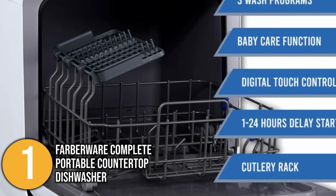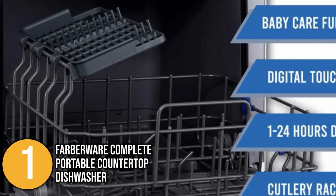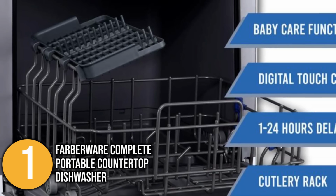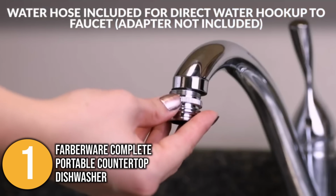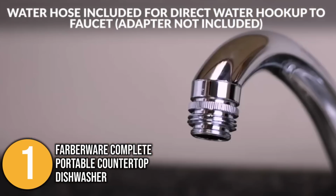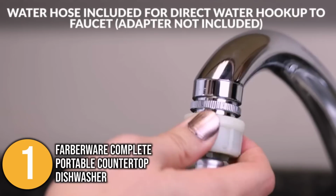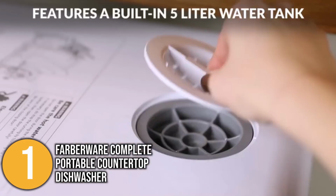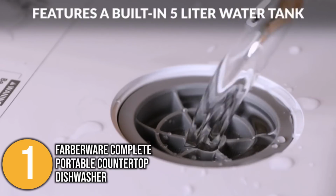The pull-out dish rack and cutlery rack offer a generous storage space that can fit a variety of dishes up to 12 inches in diameter at an angle. Like other models, this compact machine comes with an easy-to-connect hose that is compatible with most kitchen faucets. What makes it stand out from the rest is its built-in 5-litre water tank, which allows the dishwasher to operate without needing a water hookup.